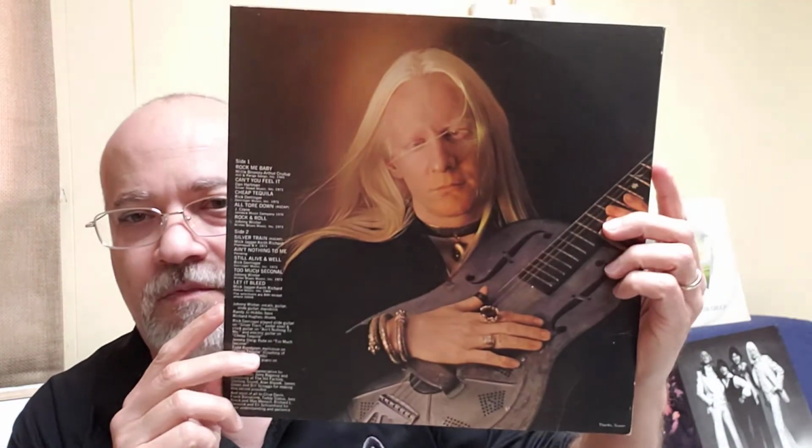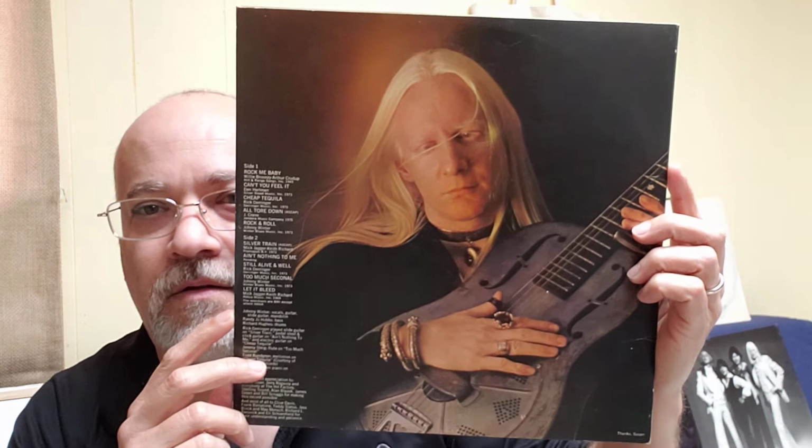So this is the insert there. Some cool pictures. You got some awesome jewelry there. And flowing blonde mane.